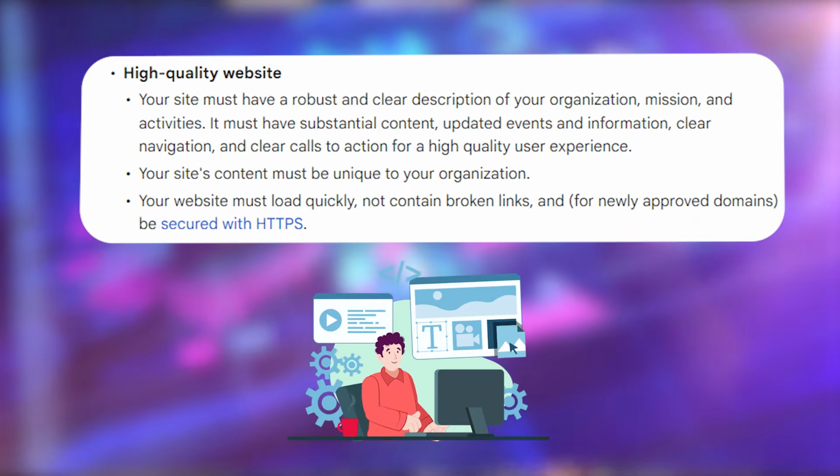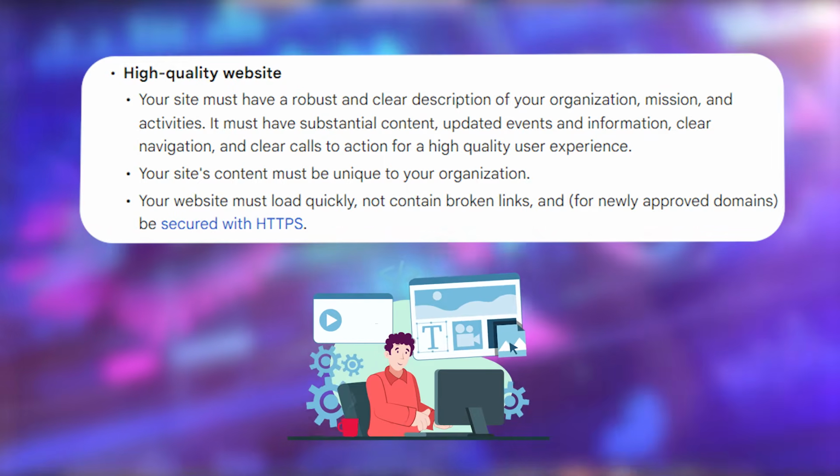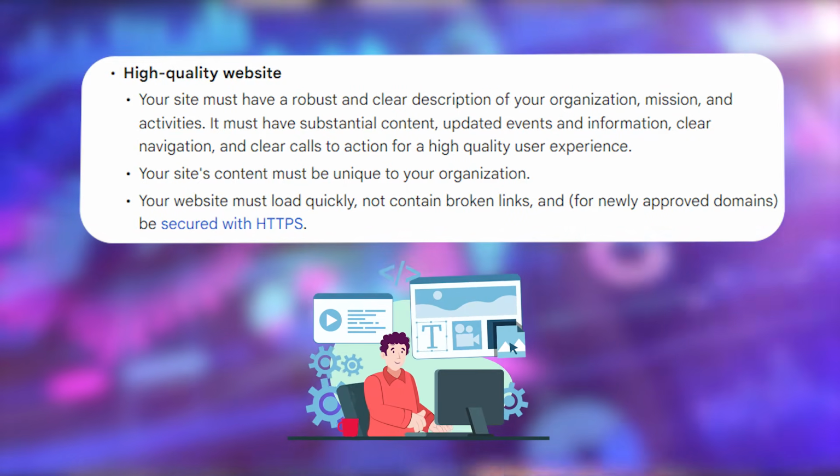Your site's content must be unique to your organization, it must load quickly and have no broken links, and it must be secured by HTTPS, or in other words, it requires an SSL certificate. Now, if you don't know what that is, don't worry, most web designers will know exactly how to help you with something like that. And honestly, in this day and age, if your website isn't set up with HTTPS, you have bigger fish to fry than getting the Google grant.